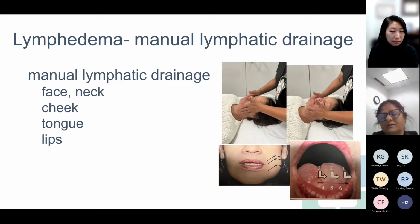And then the bottom two pictures are not of a patient, but just to show the movement. The one on the left here is the cheek. The arrows are pointing where it goes.